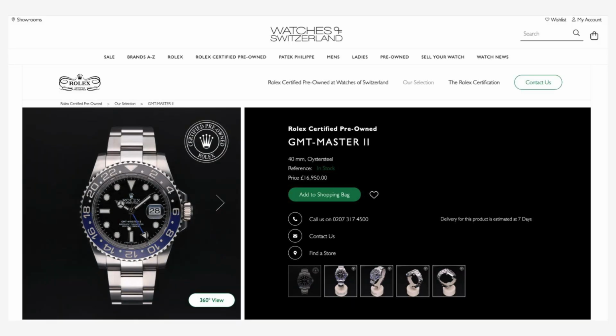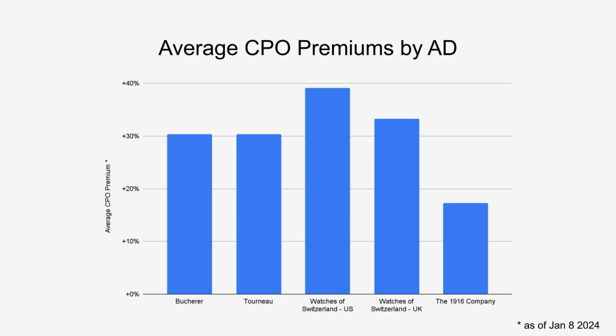Watches of Switzerland in the UK, to use a different example, has a listing for this watch at £16,950, which is approximately $21,600 as of January 8 when we did this analysis. That means the CPO premium for this listing is 34% above the non-Rolex certified dealer price we calculate specifically for the UK. We can extend this approach across listings and ADs to calculate the CPO premium for each AD across all of their hundreds of listings, instead of just looking at individual listings like we did with this one example.